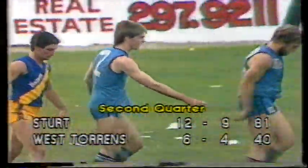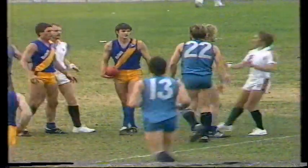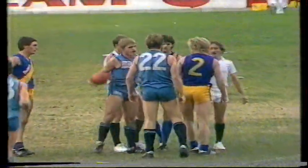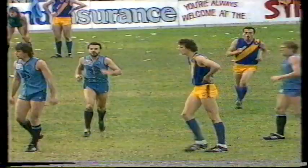Goal number 12 for Sturt, and their lead is 41 points after 17 minutes of the second term. Spiel again, successful. Darrington somehow gets it forward for Motley. Free kick against Graback, and the scuffle between Klomp and Gaston. Just gave him a couple with the back of the hand, brushed him off. Throw in half forward for Sturt. They lead by 36 points. Spiel.